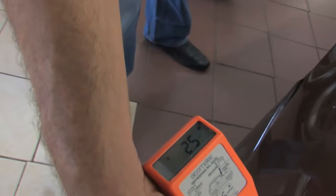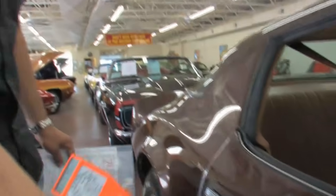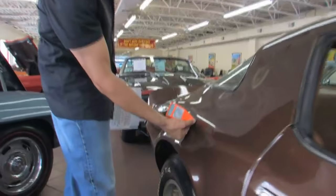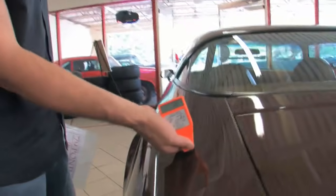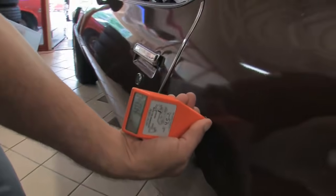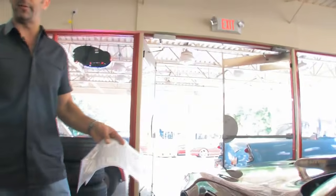Okay, so here we see it's 2.5 millimeters on the right front fender. Then we're going to come on down here a little bit. This door is 3.5 millimeters. So no body shop in the world could get an entire paint job within 1 or 2 millimeters thickness of each other. Here's 3.5 again. And on top of it, what you can see is the gloss and depth of the car. This is original circa 1979 GM paint. This is really cool. And each time you put the meter down, it changes itself. Here's 2.5. Sometimes surfaces vary, just depending on how the spray gun went. Here's 4.0, 3.5, 2.5, 2.0.